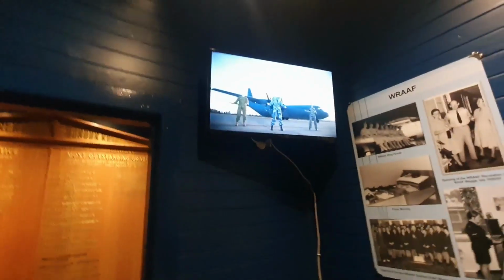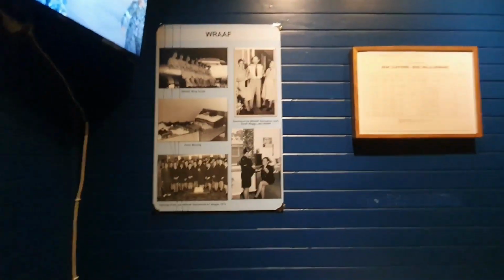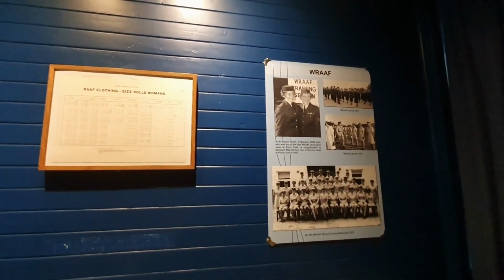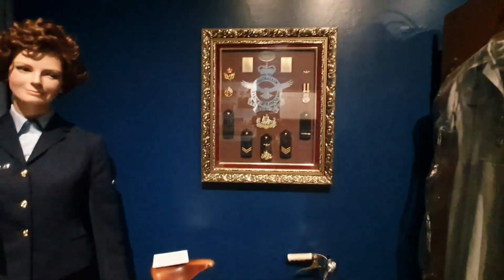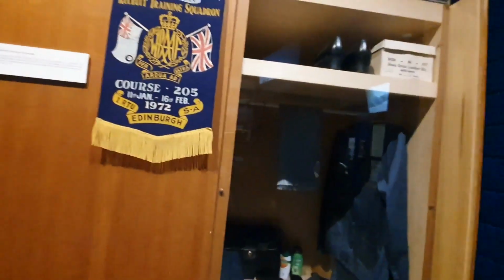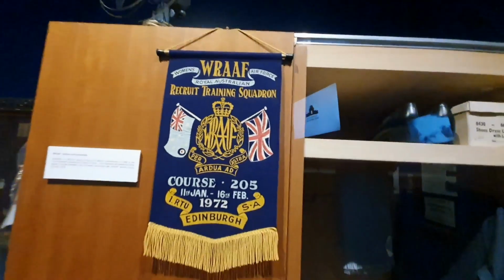There's a bit more. Look out there, we've got Air Force people, and Navy and Army singing. We won't say too much about the singing. The W, I would imagine, means Women's Royal Australian Air Force. I'm not really sure. Recruitment schemes, and there's all that through there. This definitely looks like, yep, there it is, the Women's Royal Australian Air Force training and so forth.